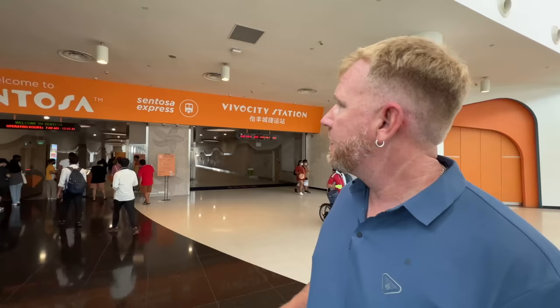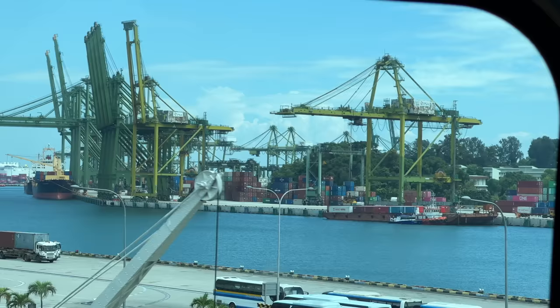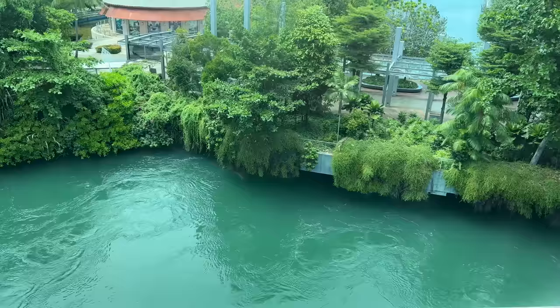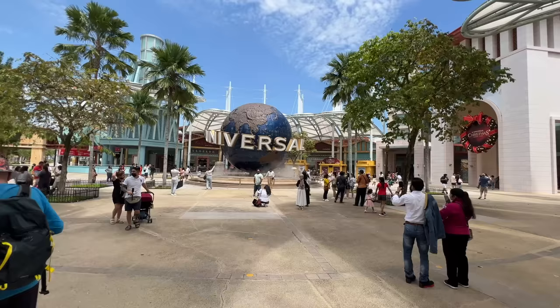Guys, we're going to Sentosa Island. We're going to take the Sentosa Express. So it's 98 Singapore dollars for adults and 78 Singapore dollars for kids. That comes out to around $75 per person for an adult.